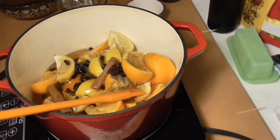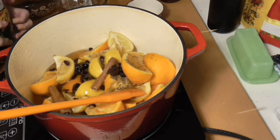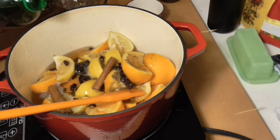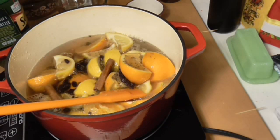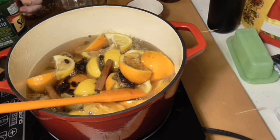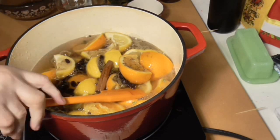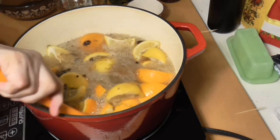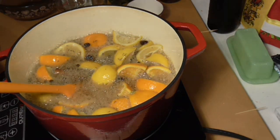I'm going to add a liter of ginger ale. This is actually a 2-liter bottle, so I'll be adding half. Now at this point we have all our ingredients in except for the alcohol that comes at the end. Give the pot a light stir. Try and get the honey to mix up a little bit before we put it on the heat. Now we add heat to the pot. We want to bring this up to a boil first and then reduce it to a rapid simmer.